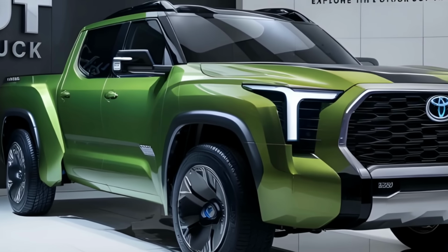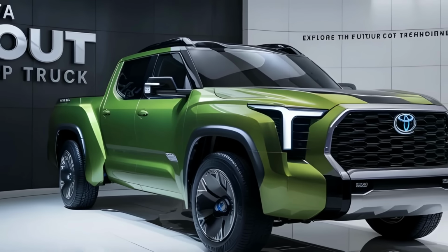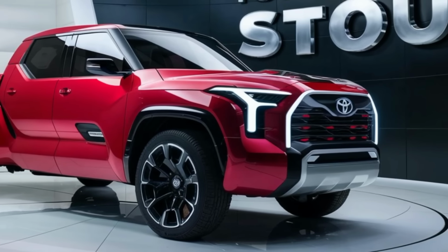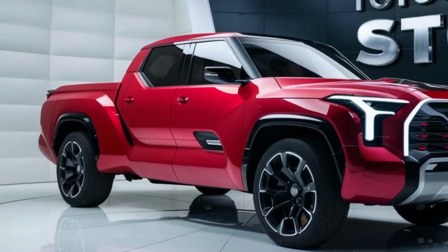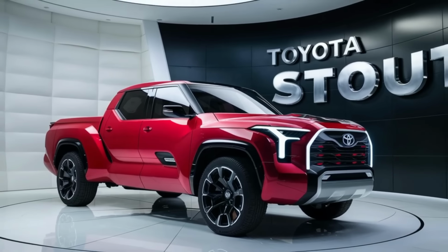But here's the thing, Toyota isn't simply joining the market, they're reinventing it. They're not simply asking, how can we make a better truck? They ponder, what if trucks could do more? And boy, did they deliver. Whether you're a contractor in need of considerable towing capacity, an outdoor enthusiast looking for off-road prowess, or an environmentally aware shopper looking to reduce your carbon footprint, there's a Stout model for you.